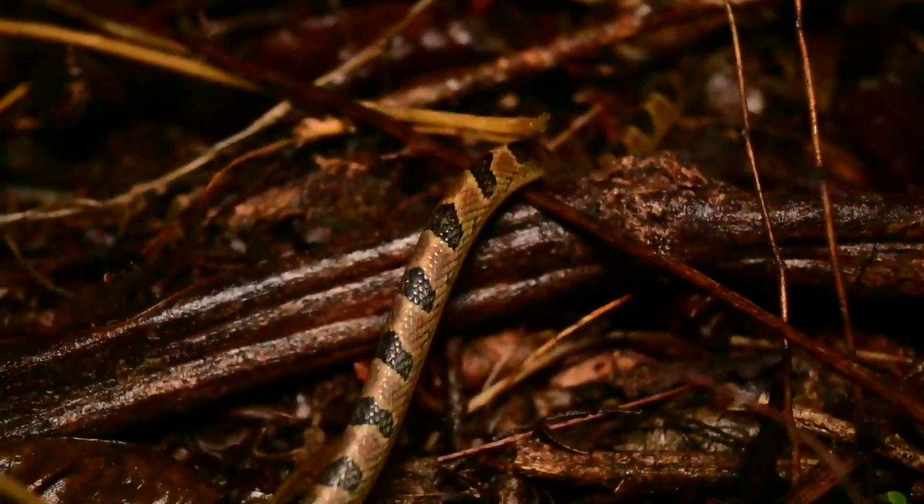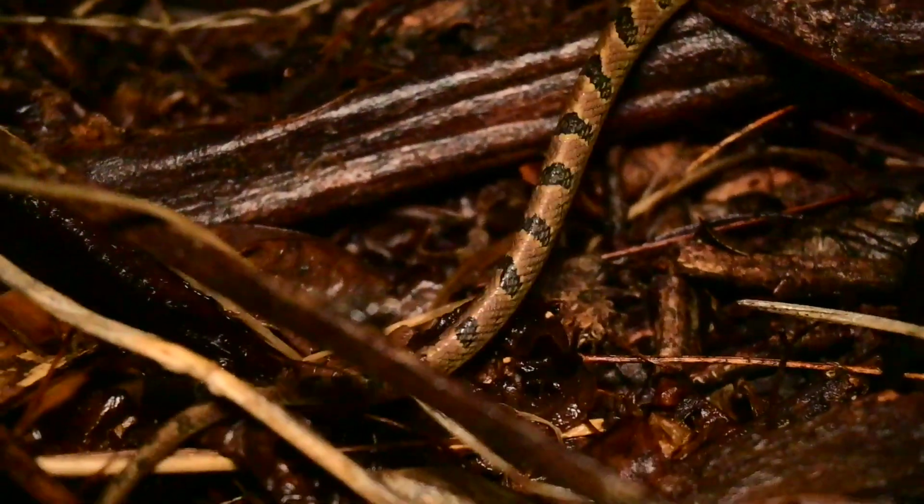In the undergrowth, never to be seen again. And not too many decent photos with that one, but sometimes it's okay. Sometimes it's okay just to experience the animal, so let it be.